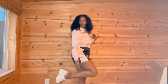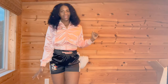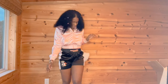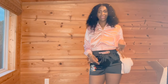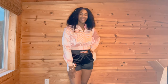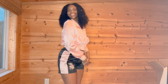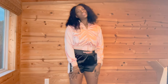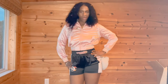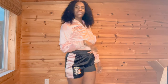Actually, I got these from Shein too. And these are platforms, actually, not clogs, but you can pair them with some Uggs, some cute little fluff Uggs, some Crocs. But I just thought this was like a really cute outfit, you know, to just chill with your girls or chill with your man. You don't want to dress up all the time, you just want to look cute. Of course you want to look cute, but style it.